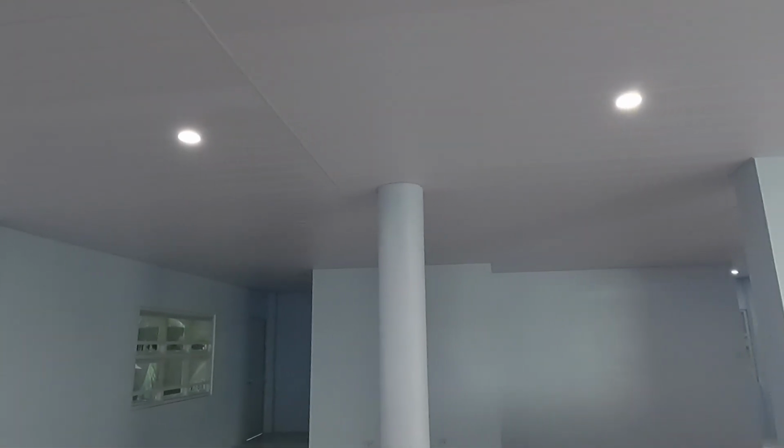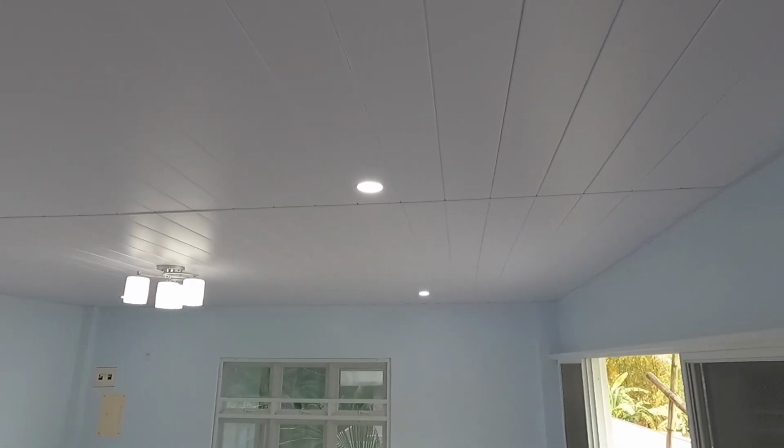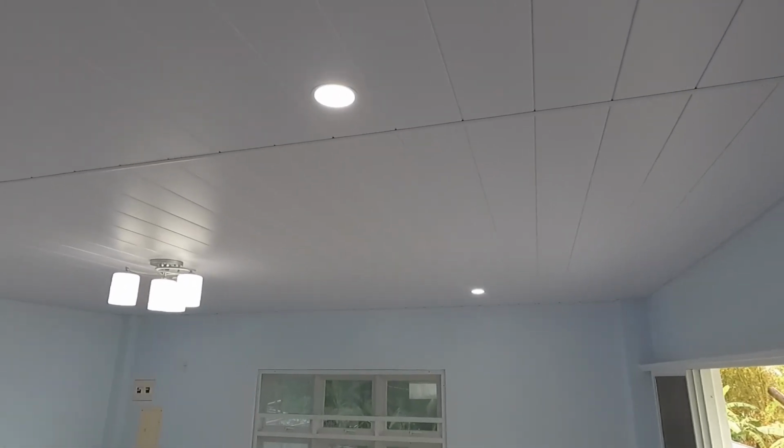But we did have to cut it, and the house wasn't made to accommodate the full length, so we made these two pieces right here a little bit shorter, starting at this column, so you really can't tell. You really look at it, you can't really tell. So this is my favorite. I don't know how well you can see it, but it's beautiful. It is absolutely gorgeous. This is one of the best decisions I made so far.